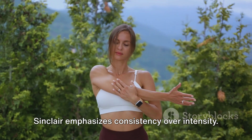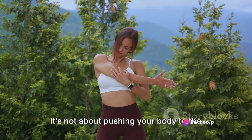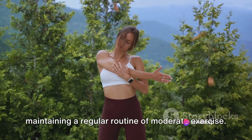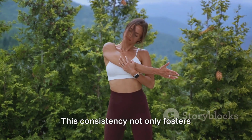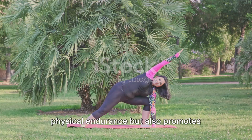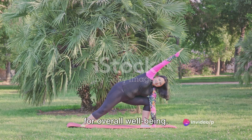Importantly, Dr. Sinclair emphasizes consistency over intensity. It's not about pushing your body to the brink each session, but rather about maintaining a regular routine of moderate exercise. This consistency not only fosters physical endurance, but also promotes discipline, a mental attribute beneficial for overall well-being.